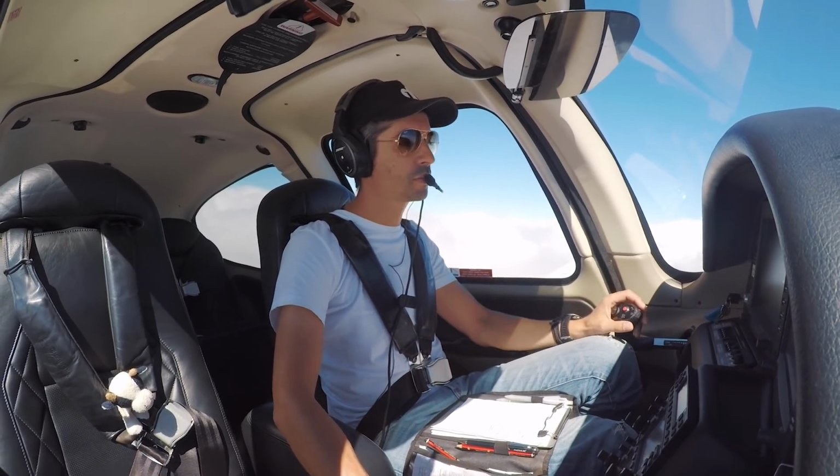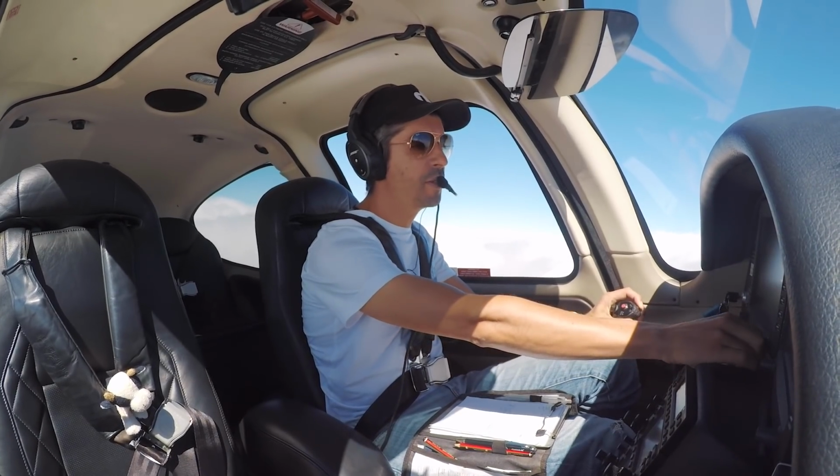Kilo Juliet November, turn left heading 350. Left 350, Kilo Juliet November.